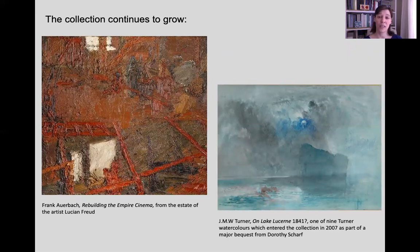One of the most recent acquisitions to the collection was a bequest from the artist Lucian Freud, who gave this very important painting by his close friend Frank Auerbach.